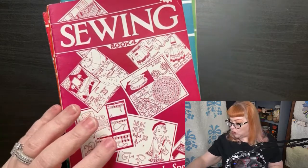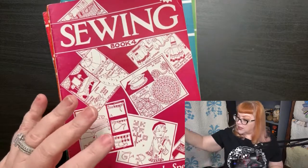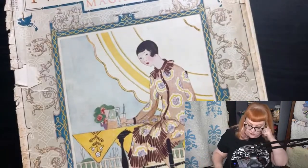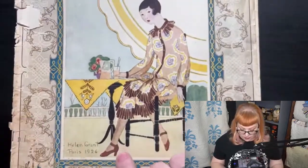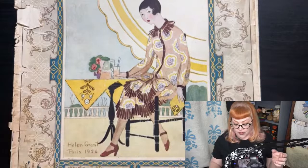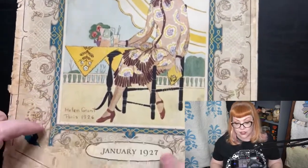I do have this old Needlecraft magazine to show you. And again, you probably know that I bought a lot of old Needlecraft magazines. This one here showing a very 1920s era dress with some fringe on it, and of course her embroidery that she did. But look at this beautiful border. And this is 1926 labeled here, but it's actually January 1927's magazine.